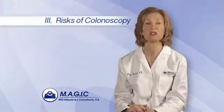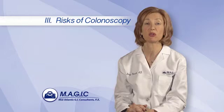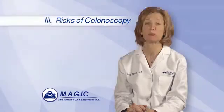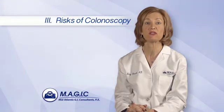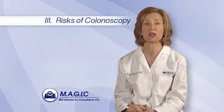Significant complications include serious intestinal bleeding, often related to a polyp removal. This problem may require a repeat colonoscopy to stop the bleeding, blood transfusions, or even surgery. The chance of this complication is less than 1 in 100.